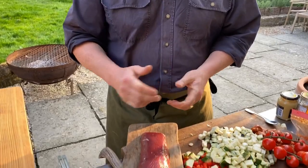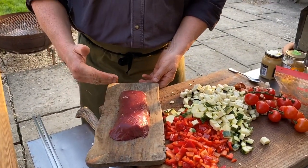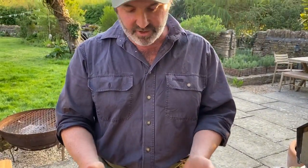Well, it's a lovely evening here in England and it's sort of late spring, and I've now got the backstrap off that fallow deer that I butchered the other day, and we'd call it the centre cut loin, and beautiful piece of meat, not a huge animal but absolutely delicious. And he's had 3 or 4 days hanging.